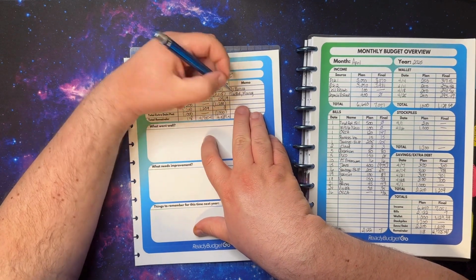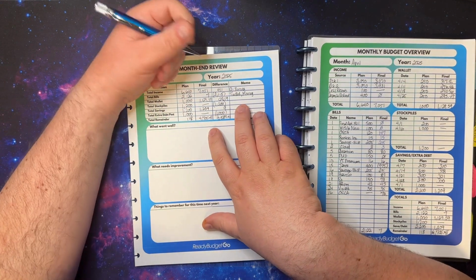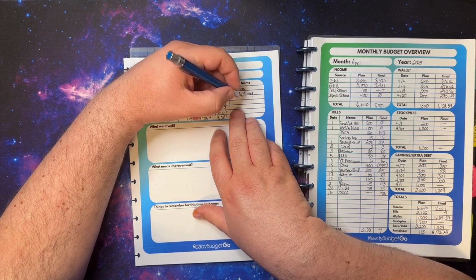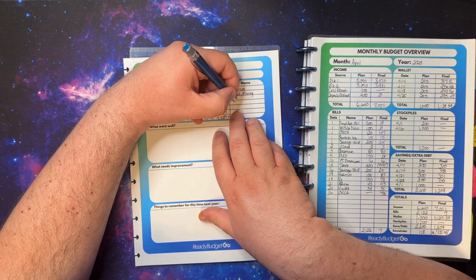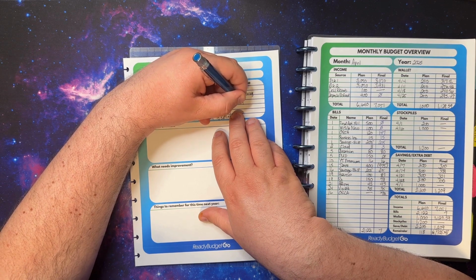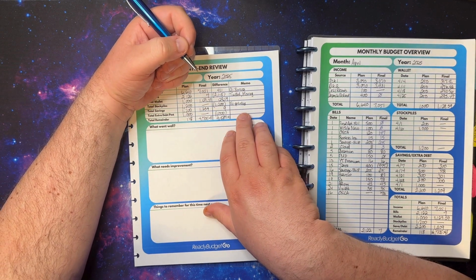Total wallet. I mean, there's not much that I can do to rationalize an extra $129. This was just flat out overspending. Stockpiles. This was reprioritized. Savings.